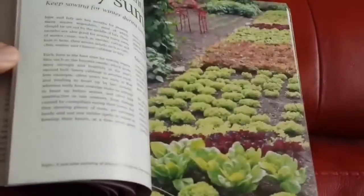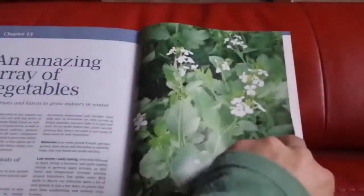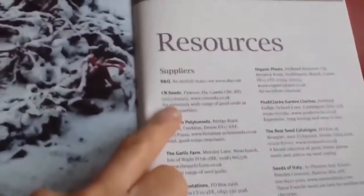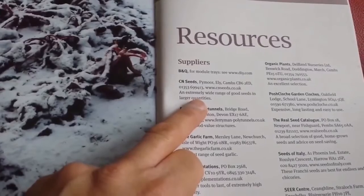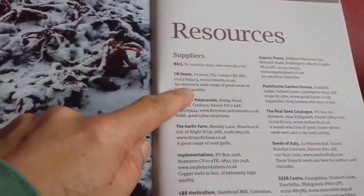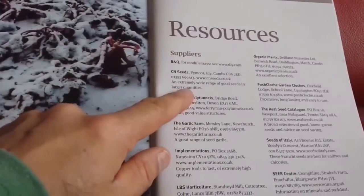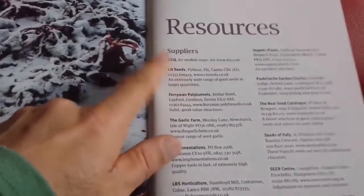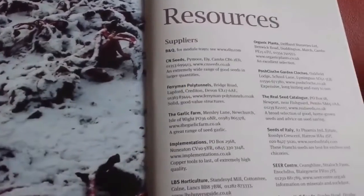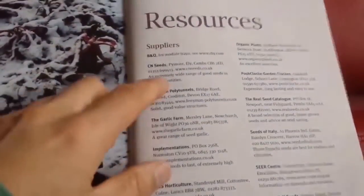And anything that is hardy. What I noticed is the good list of the companies where you can go and buy good seeds in the UK, of course. I don't know if in the United States you can access these publications. One of the best places that I found was this CN Seeds here, with an extremely wide range. I must say they have 10 times more seed than any other place, and the price is almost two-thirds of anywhere else you can find. They actually provide for commercial use, but they also have a small amount of sales to the retail, to normal people.